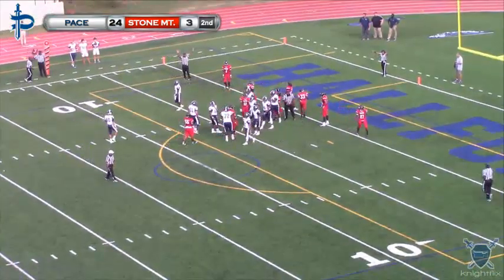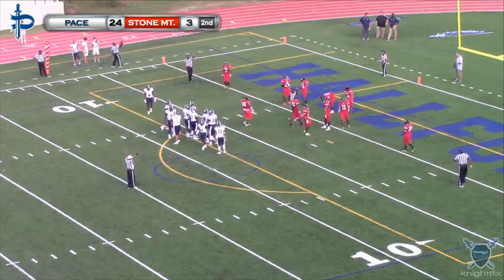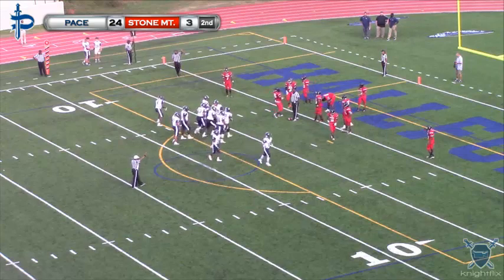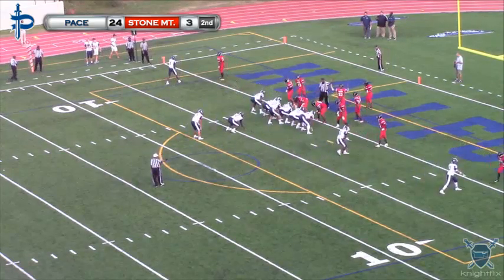First and goal for the Knights. Justin Johnson is the ball carrier. If the Knights stay in the same formation, Stone Mountain is now really beginning to tire. It's beginning to show that they only have 25 or so players.